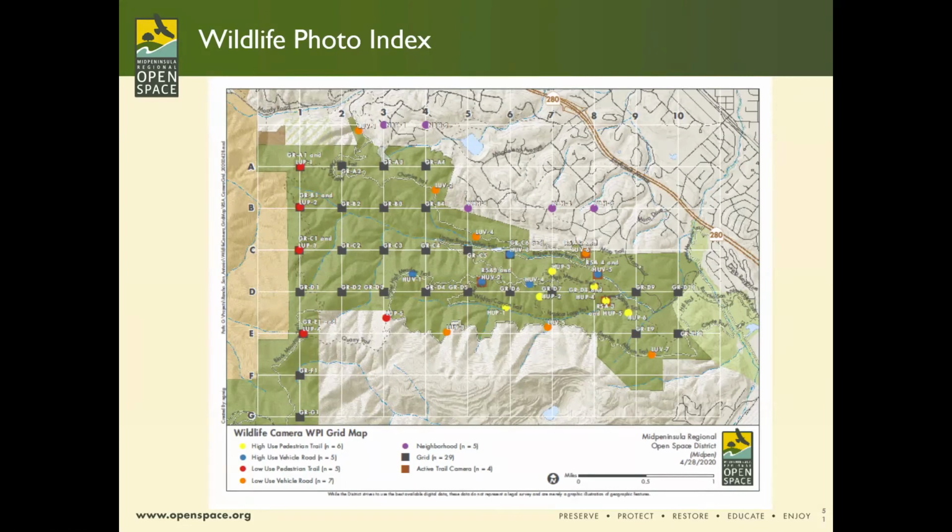The collaring study, which I'll mention next, will help us collect detailed information about where and when lions are moving. And the wildlife camera array study can help us tell what factors in the habitat might influence that movement. So these two studies will actually pair and inform each other.